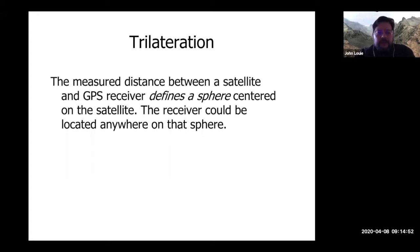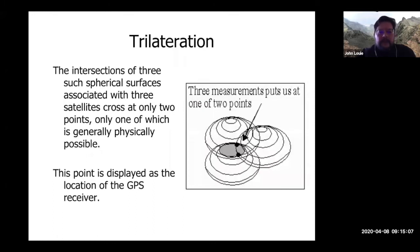So, trilateration: the measured distance between a satellite and a GPS receiver defines a sphere centered on the satellite. That's what we get from the precise timing. The receiver could be located anywhere on the surface of that sphere. The intersection of three such spherical surfaces associated with three satellites crosses at only two points, only one of which is generally physically possible.